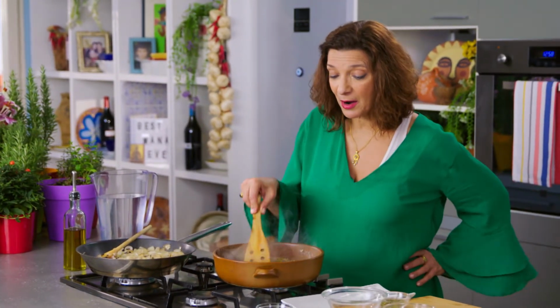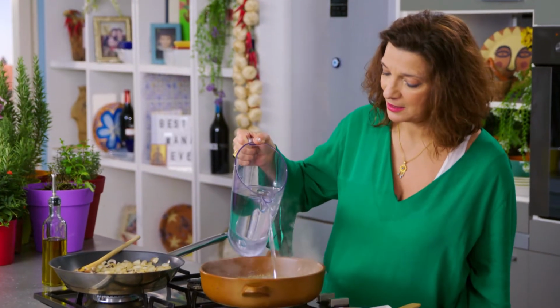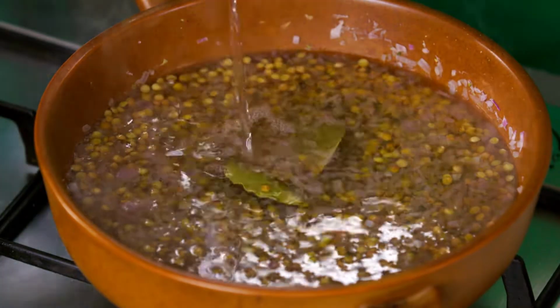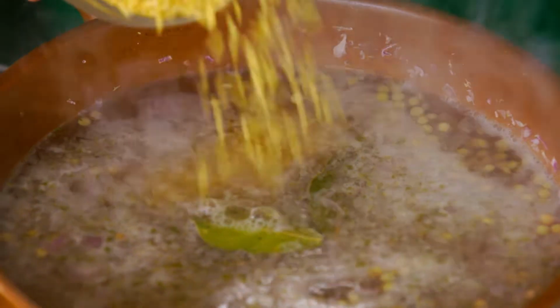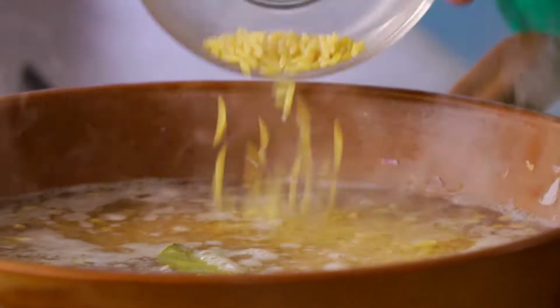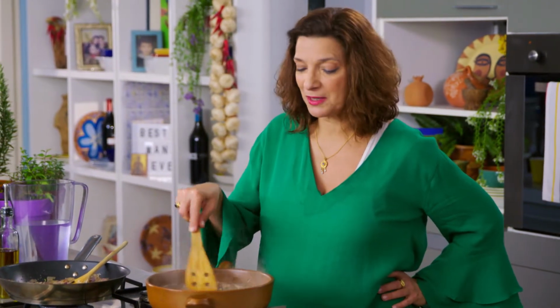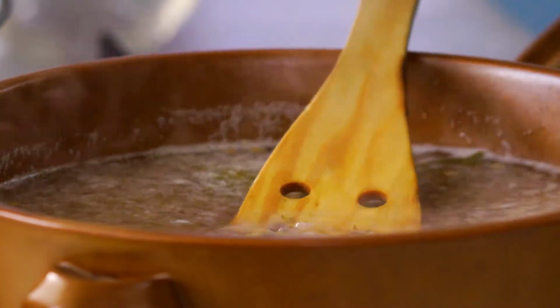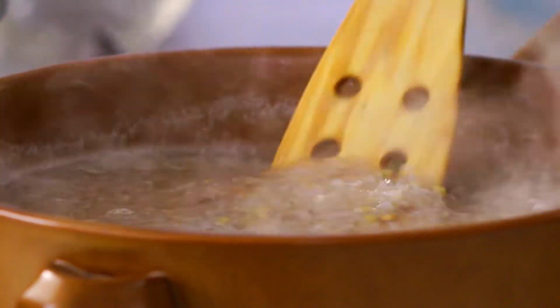And I'm just about ready to add a bit more water to this so that I have enough liquid to cook the pasta. You could actually make this with any kind of small pasta. Just stir that up. This is a very common technique, especially in old recipes in Greece, where you add pasta directly to something else that's been cooking. There's kind of this sense that the pasta actually absorbs even more of the great flavors.